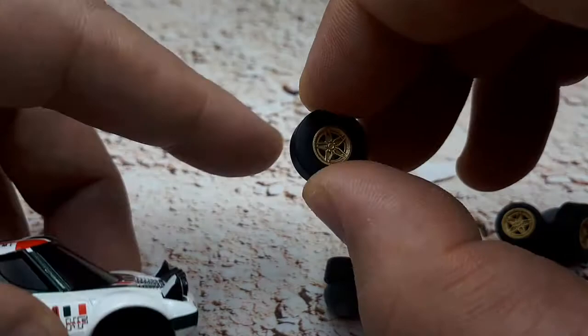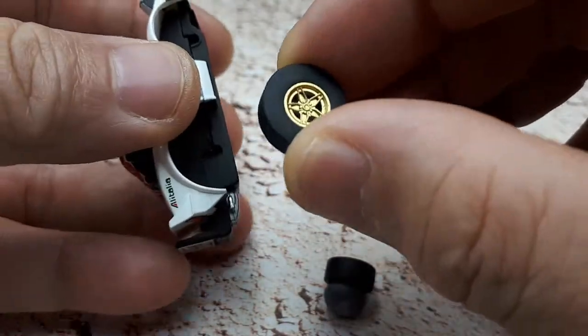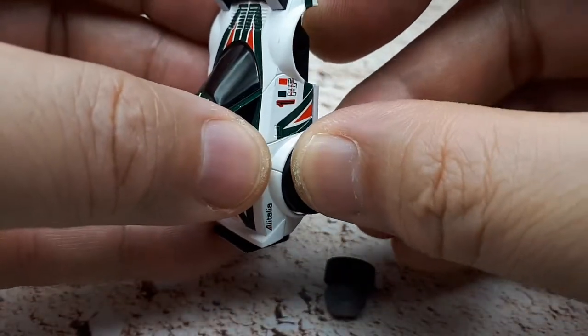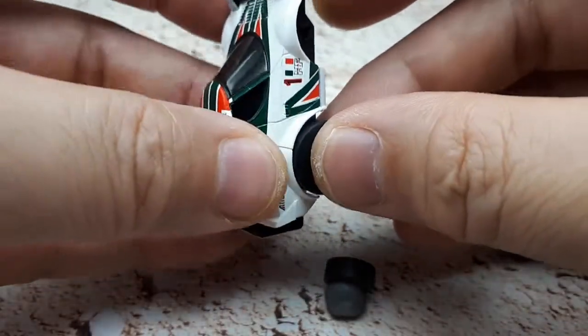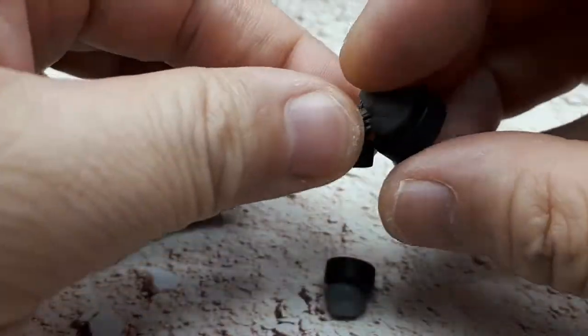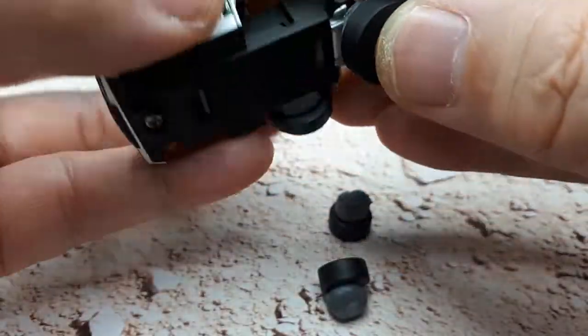And frankly, I'm ignoring reality, and I painted these gold. There's supposed to be yellow wheels on the #1 car, but I guess when it's a cartoon, I just don't care about realism, right, or accuracy. Okay, so I'm using Potafix Pro Putty to mount these things on.